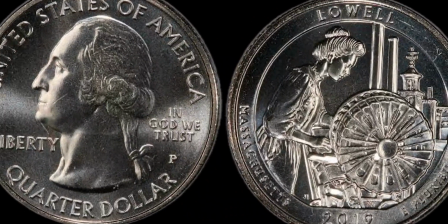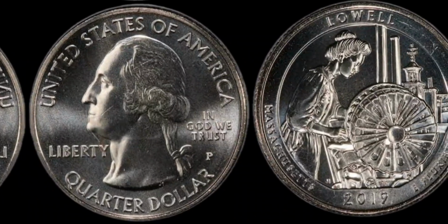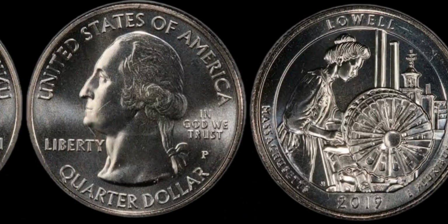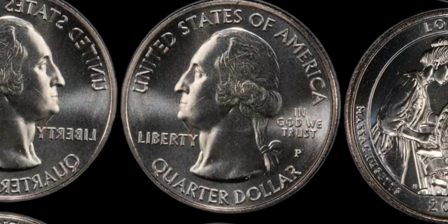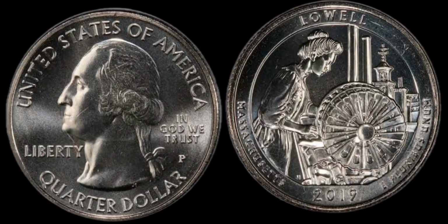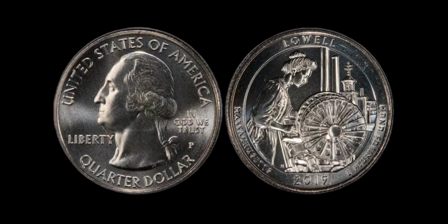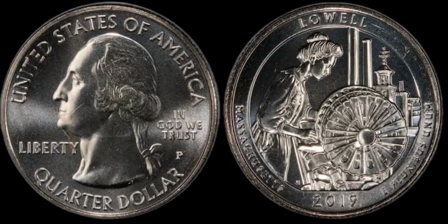Now, if you're checking your own coin collection for these rare 2019 mintmark quarters, here are a few tips. Look for any visible errors, check the condition carefully, and consider getting a professional evaluation if you believe you have a valuable specimen. Remember, the coin market can be unpredictable and values can fluctuate. But with the right knowledge and a bit of luck, you might just find yourself holding onto a quarter worth a fortune.